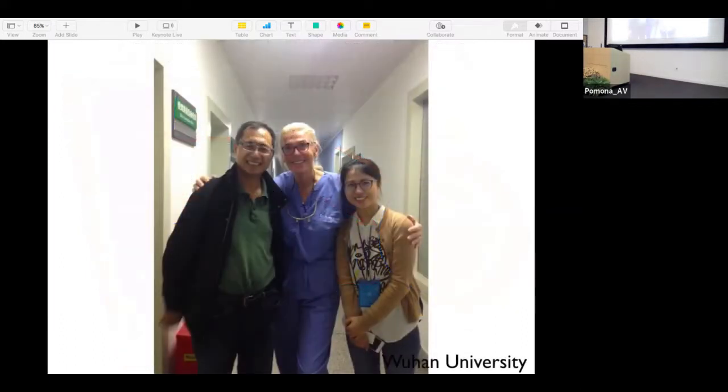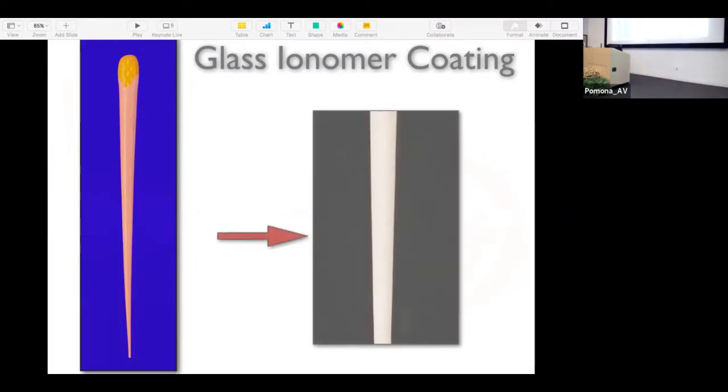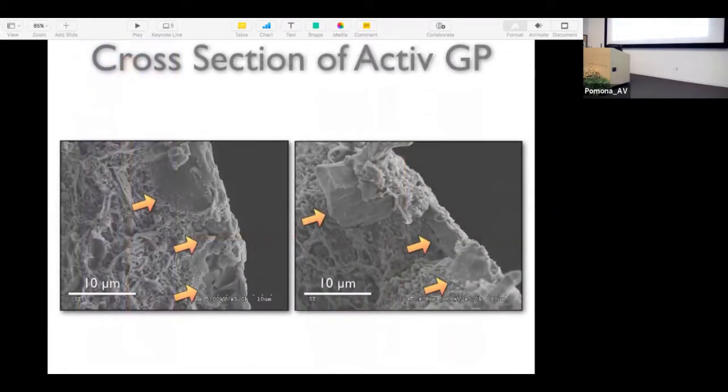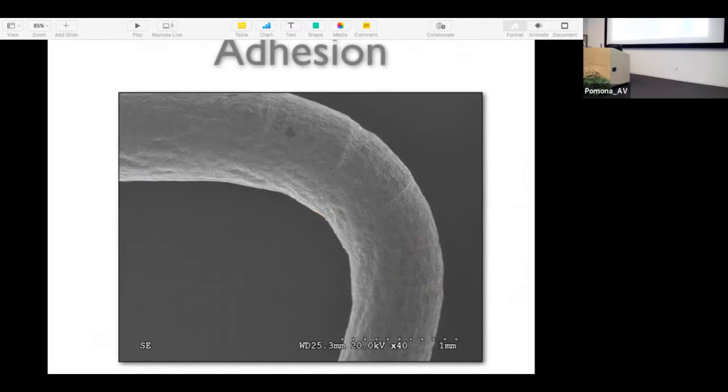This is Dr. Yang when I was over in China. He was the material scientist I worked with both on the GIC and the bioceramic. This is the coating. I literally have no idea how he does this, but it's so good that you can't see any kind of gap on an SEM. I can bend it 90 degrees and I can't delaminate the coating. Again, this is his proprietary technique. I have no idea how he does it, but it's exquisite.